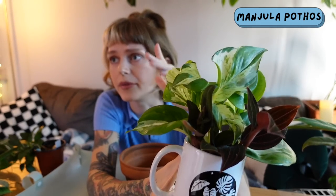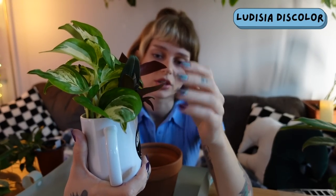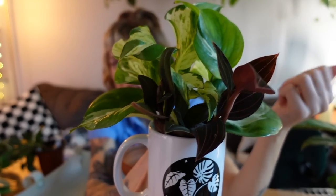We're potting up a lot of the plants that I hauled in my Wishes Plant Trade haul that I posted in September. So we have my Manjula pothos that I'm finally gonna be potting up, and then we have 2 varieties of jewel orchid, which are doing surprisingly well. I don't know why I thought that these were just gonna perish on me before they were even potted, but they look great.